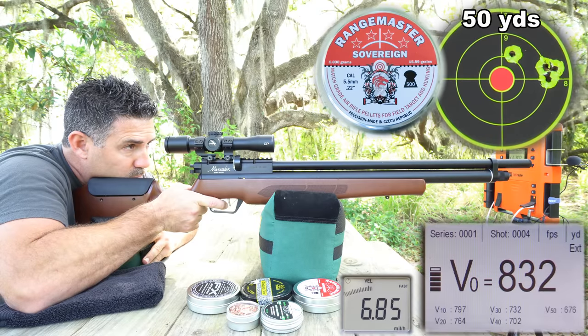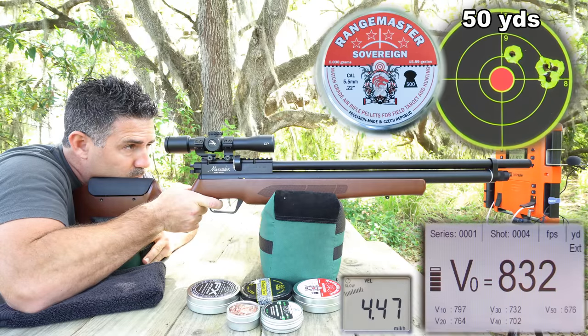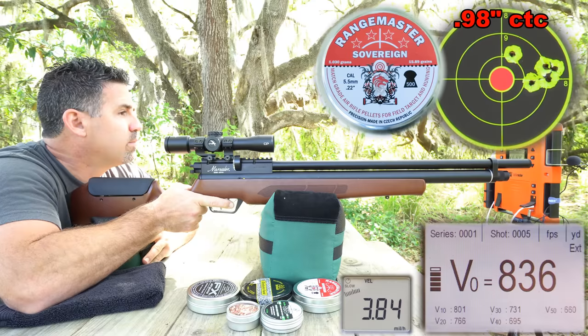That shot 4 is where the wind came around and swirled from behind me, pushing the pellet up and no longer to the right, hence the caveat of a 24-foot-pound .22.